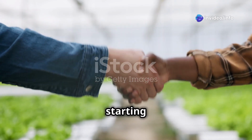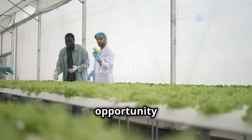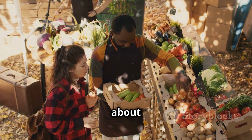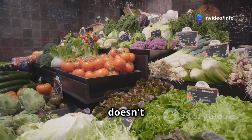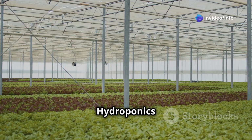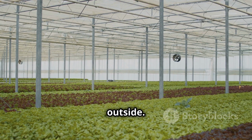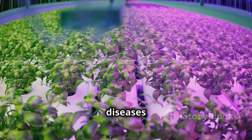Let's be real guys, starting any business comes with risk, but hydroponics is sitting on a gold mine of opportunity right now. Think about it. People are becoming more and more conscious about their health, right? They want organic, locally sourced food that doesn't destroy their wallets. Hydroponics allows you to grow food year-round, regardless of the weather outside. No more waiting for the right season or battling pests and diseases in the field.